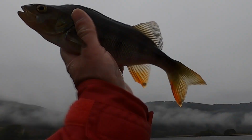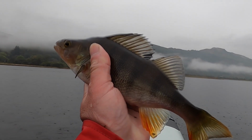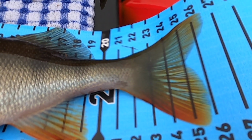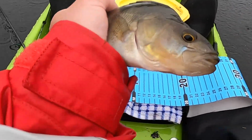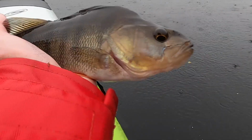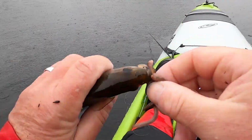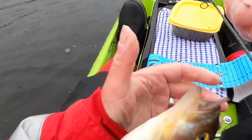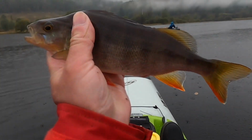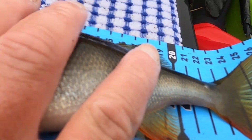Oh yes, it's a good one now. Big perch. And that one is 26 centimeters. Whoop. Nice one. That goes back. Boom. 26. 26 centimeter.